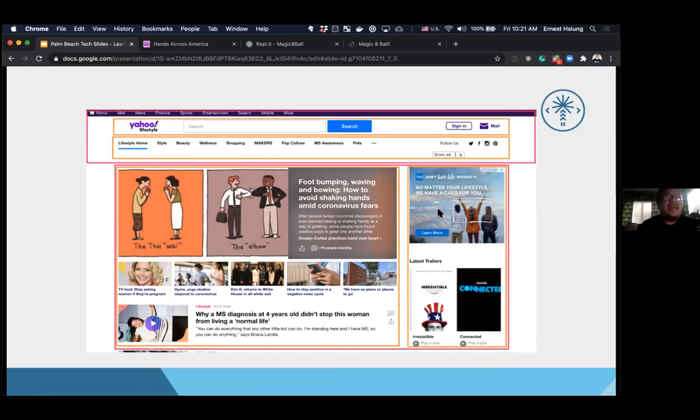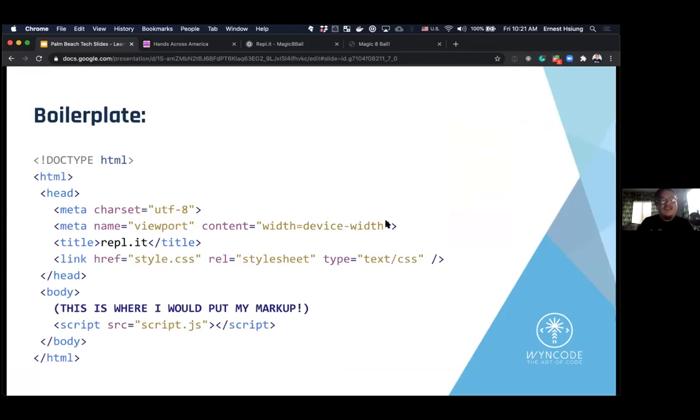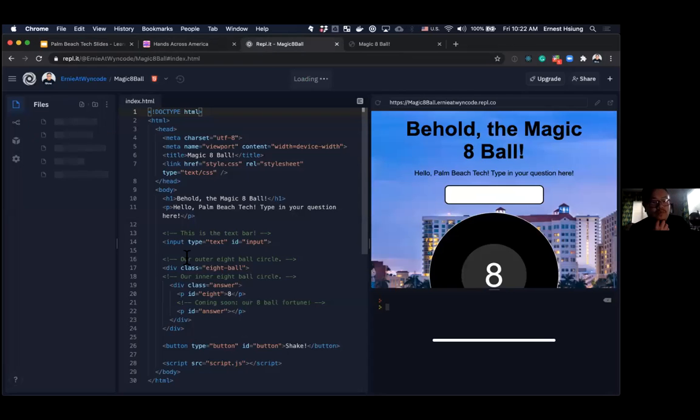So let me show you what a tag actually looks like. So a tag looks something like this, right? So here we are.